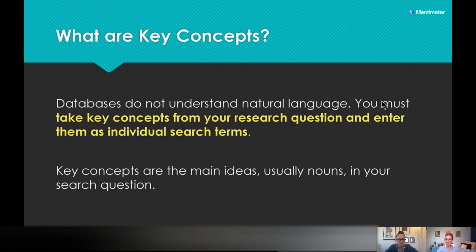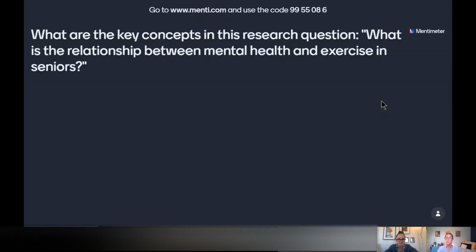Now, to practice identifying key concepts, the only way to do it is just to do it. So if I could ask you to all go to Mentimeter again, I'd like to get your take on this research question. What are the key concepts in this question? What is the relationship between mental health and exercise in seniors? So take a moment, think it through, and type in some of the key concepts that you see in this question.